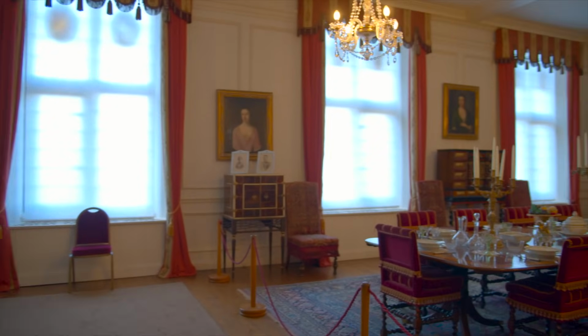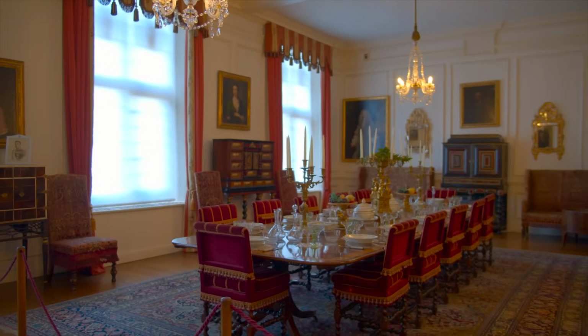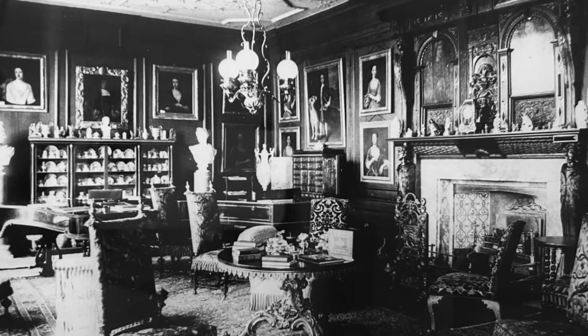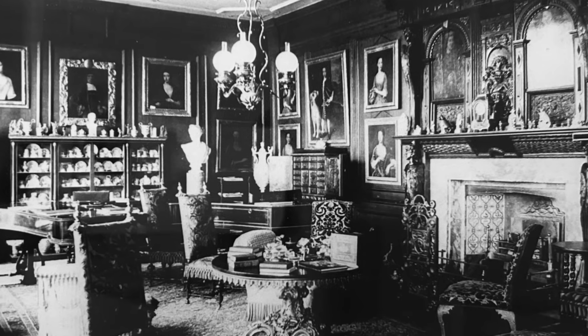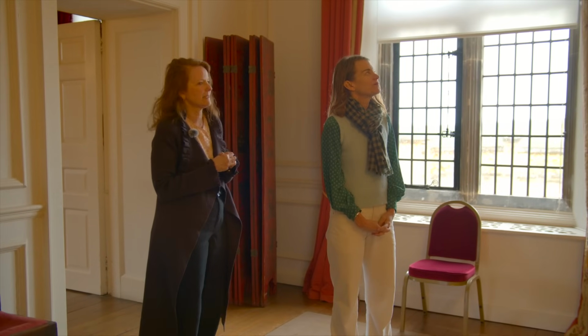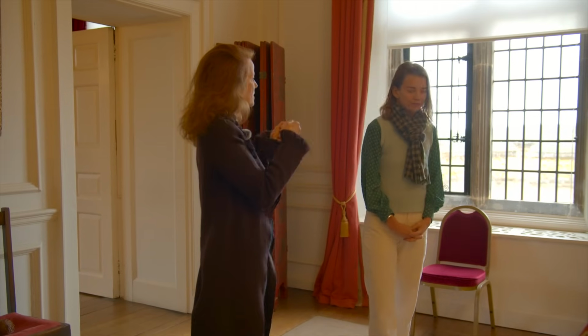So we come from the Jacobean banqueting hall into the white dining parlour. And it's light and bright. It is now, but it didn't used to be. It had a much heavier Victorian look about it, with very heavy wall coverings and paintings and ceiling paintings. But at the time, that was considered very heavy and very dated. Much of the furniture was kept because the Victorians kept the curtains pulled.